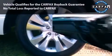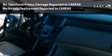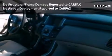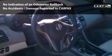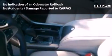This car is qualified for the Carfax buyback guarantee. With its driver and passenger airbag, four-wheel ABS, and side airbag, this vehicle has the features to protect you and your passengers.